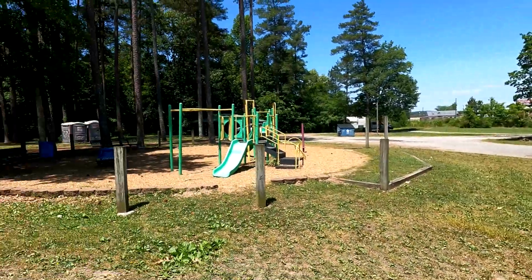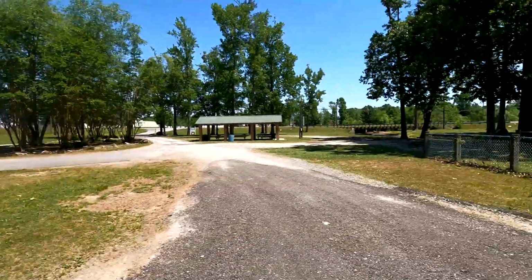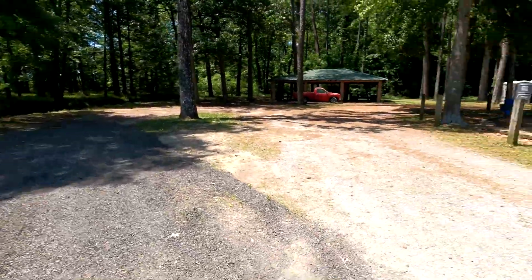But yeah, here's Attalla City Park. Got some playground equipment here, some swings, this nice bridge, this creek.